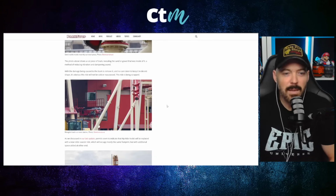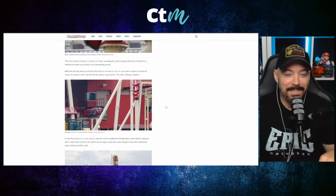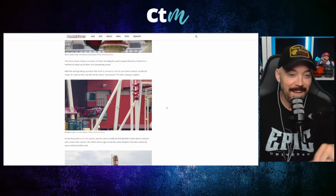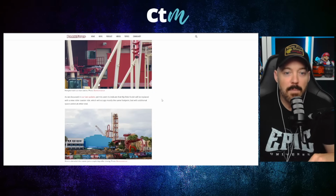Yeah, it seems like they are tearing this track down as if this track owes them money. Like they're just taking it back. They don't much care to keep much of it, I don't think. I think it's just going to end up being scrap metal, probably just taken away and used somewhere else. As we discussed in the last update, permits seem to indicate that Ride Rockit will be replaced with a new roller coaster ride, which will occupy mostly the same footprint, but with additional space added at either end.